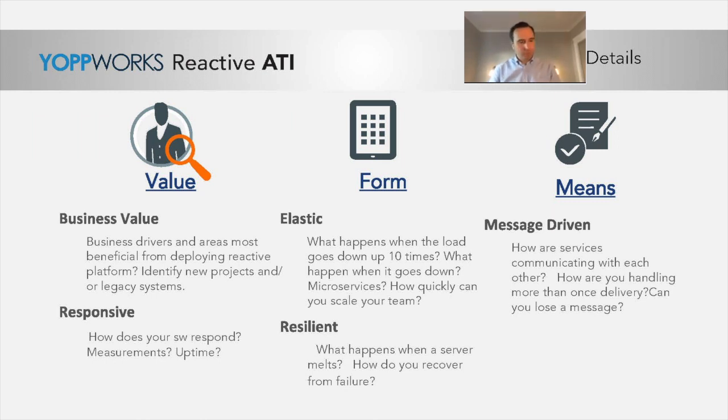Yeah, absolutely. I really like this approach, and I think, YoppWorks, you guys have done a really good job of thinking through how this works. The business value is obviously how you're going to drive the project, and understanding how that business value actually gets accomplished, and assessing how that can be put together with a modernization strategy or a new business capability strategy, is going to be critical to that assessment and selling the project up and evaluating how to use this. The four tenets of the Reactive Manifesto, as you have here, responsive, elastic, resilient, and message driven, flow really well in how this is described.